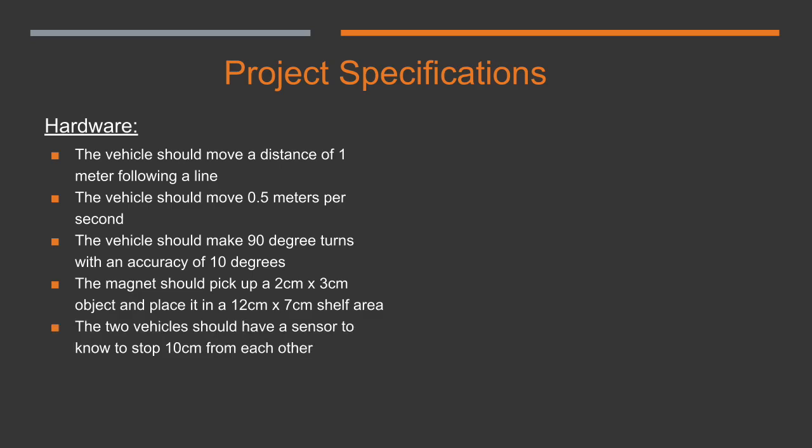The vehicle should have a sensor to alert them if they are within 10 centimeters of each other. We decided to use an ultrasonic sensor for this portion because it gave the most accurate readings. Whenever a vehicle was within this distance, an object avoidance procedure would take place so the cars would never hit each other. The vehicle and magnet should both be powered by the Arduino's 5-volt power supply. By handling the power this way, we would be able to have the vehicles untethered from the laptop running the image processing and route determination software.